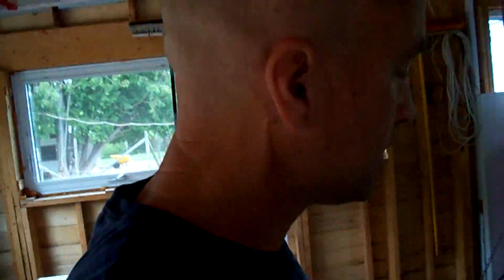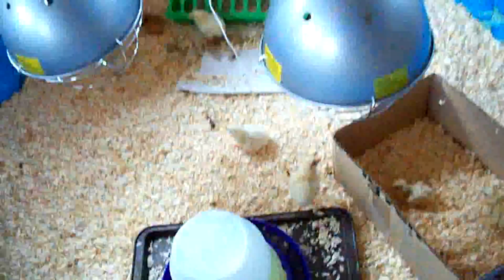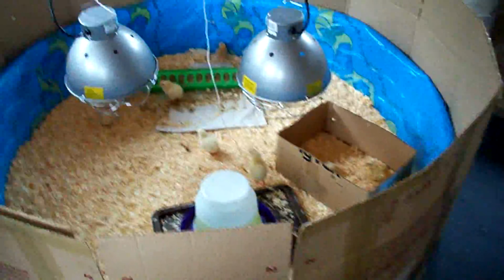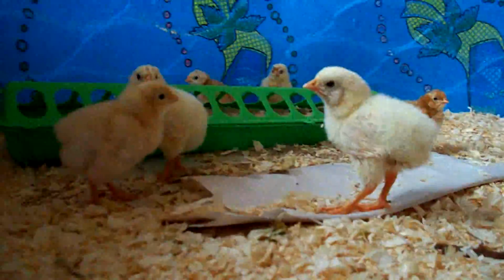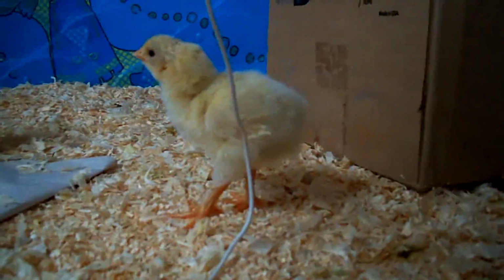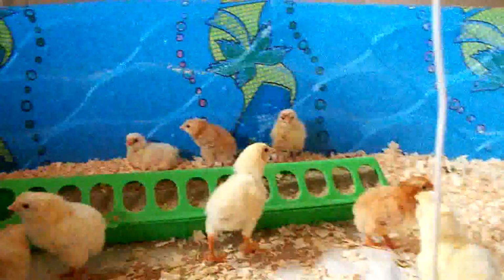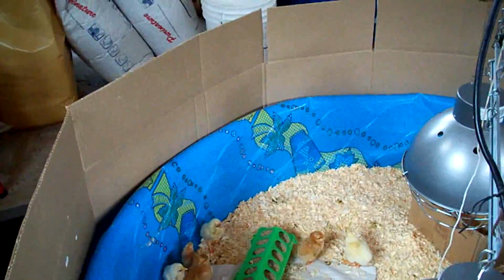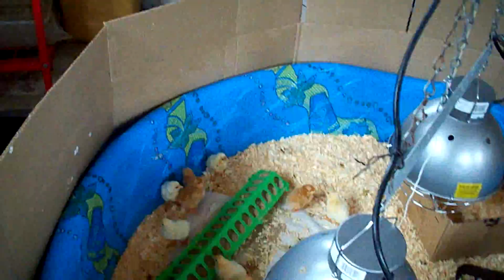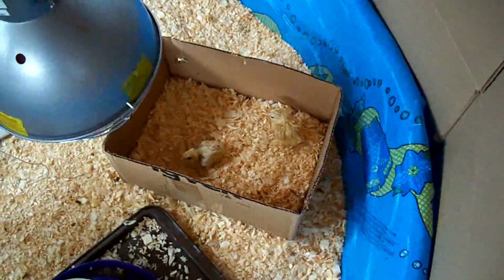Alright, it's June 28th, it's the next morning, and there were only 2 more chicks. Little guys here. And the other ones we took out last night are all doing well. Here, I'll just get a down shot for you and you can see. So we got roosters. It looks like we have 6 roosters, 3 hens, and these guys, I don't know, we won't know until they dry out what they are.